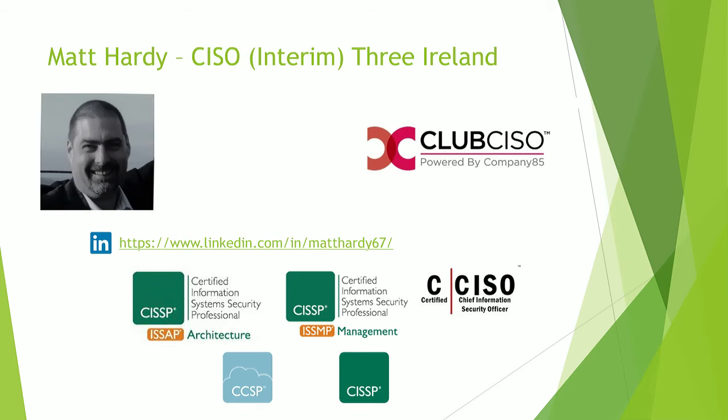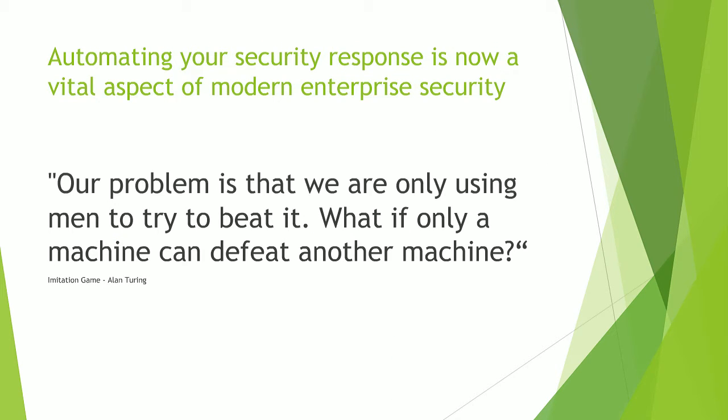I use that analogy because I don't know if anyone's seen The Imitation Game, where Alan Turing is trying to break the Enigma code. Here's a good statement: his problem is you need to use men to try and beat a machine. Once we talk about machines, and all the technology we use, the only way we are going to be able to investigate and detect in a timely fashion is to use a machine. That's really where I'm going with that analogy.